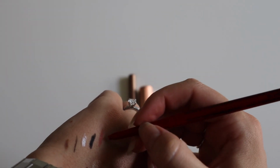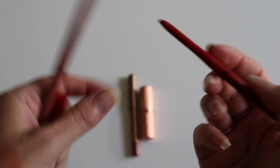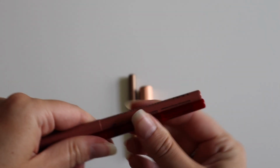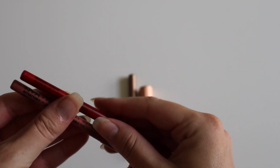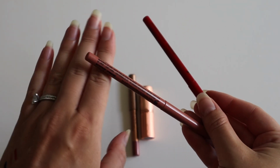Their lasting power is really, really great, so I love these ones in particular. The NYX ones are just such a great affordable option, and I love the color range. This one is just in the shade Nude. I don't know if you can see the name there, but this one's in the shade Nude.